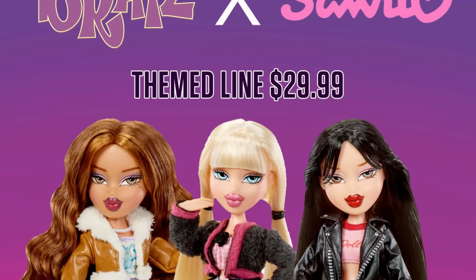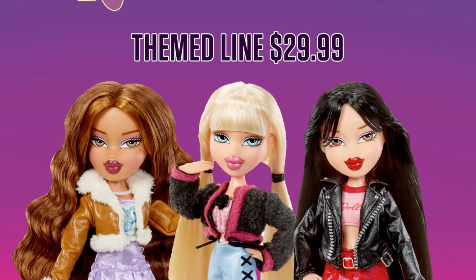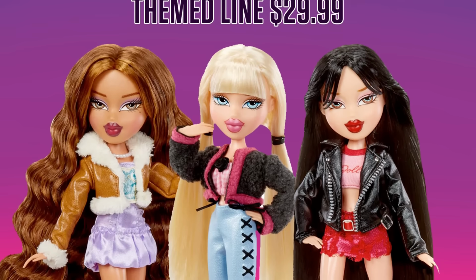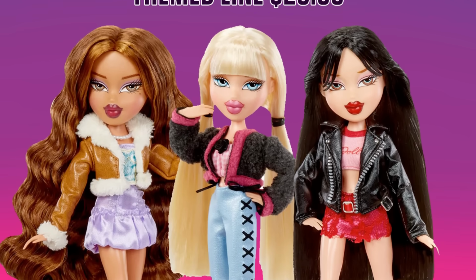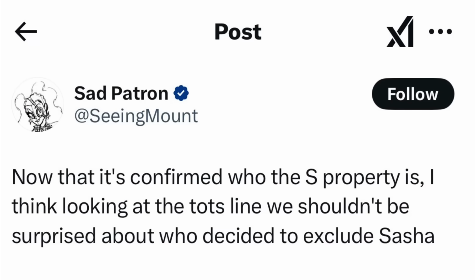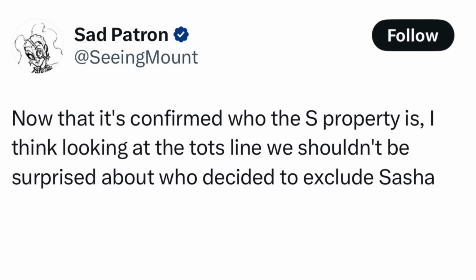You know, this kind of collaboration does deserve a lot of stock, where you have overflow and a little bit more in stock in stores, and there's just some still on the shelves. This deserves that treatment because it's a huge deal. So anyway, this collaboration will only consist of Yasmin, Chloe, and Jade.